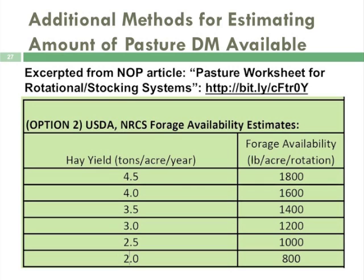This is a worksheet which is in one of the National Organic Program articles on the National Organic Program's website. This table is found in the article titled Pasture Worksheet for Rotational Stocking Systems. There are two tables in this worksheet. One gives you a number of pounds of dry matter per inch, so your dry matter estimate is based on the height and density of the pasture. And this table gives you a number based on the hay yield equivalent.